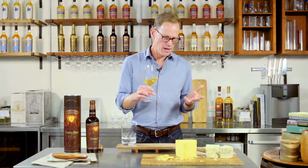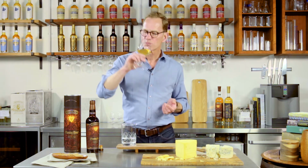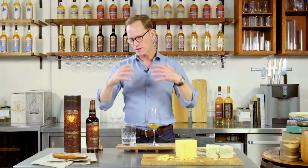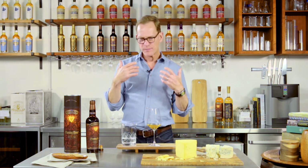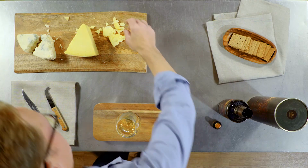And you'll see with cheese, one of three things tends to happen. The flavors of the cheese and the whiskey complement one another. Sometimes they contrast with one another in a really positive and delicious way. And sometimes you find one or the other will amplify flavors in the other. That's part of the fun of matching whiskey with cheese, is seeing what happens. Peat and depth, a sweetness and a spice, a baking spice that comes from the French oak. A piece of this cheese.